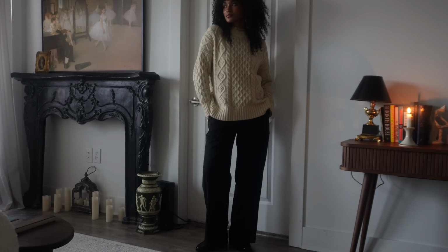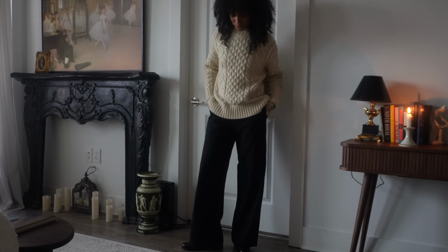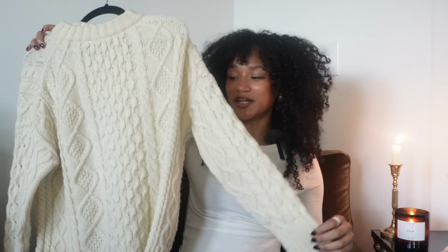Really loving sweaters, and I didn't actually have a comfy everyday pull on little sweater. Let me tell you, I was absolutely right when I got this sweater, because I wear it so much. I've worn it all winter, and I will continue to wear it in spring, because you know it's going to be kind of cold outside.